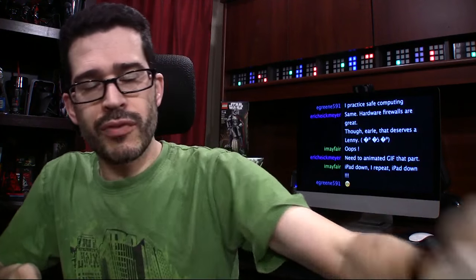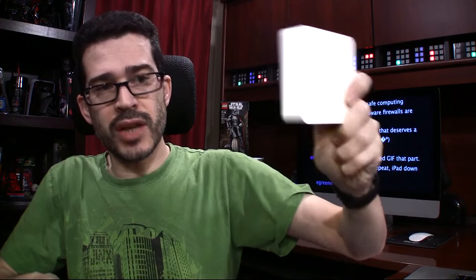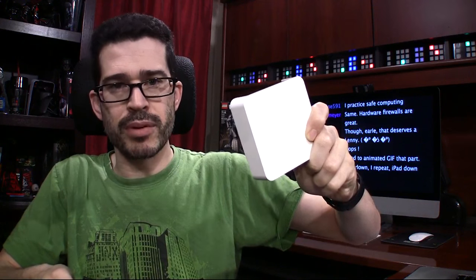So if you're looking for a way to potentially protect yourself beyond how you believe you've already protected yourself, every device you connect to the network is a computer. Take the next step. Bitdefender's got a solution for you. The Bitdefender box. It's very, very simple, very clean, very straightforward.